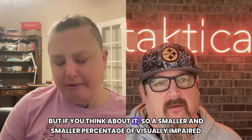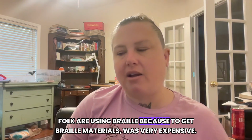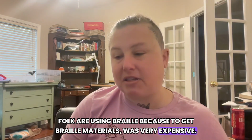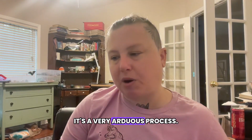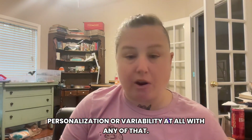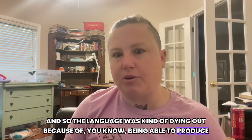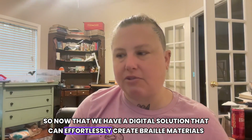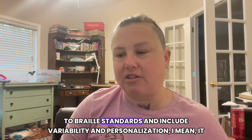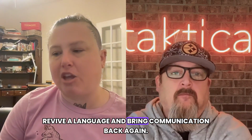If you think about it, a smaller and smaller percentage of visually impaired folk are using Braille, because getting Braille materials was very expensive. There were long wait times. There's only a handful of places that can do it. It's a very arduous process. There's no personalization, no variability at all. And so the language was kind of dying out because of not being able to produce any of it. So now that we have a digital solution that can effortlessly create Braille materials to Braille standards and include variability and personalization, it has the potential to revive a language and bring communication back again.